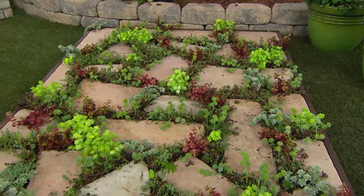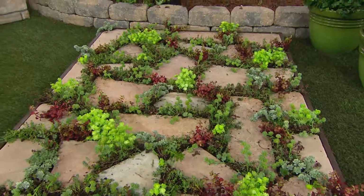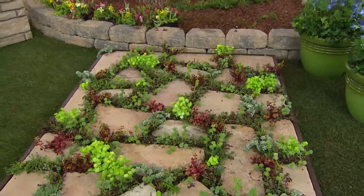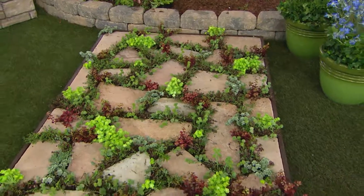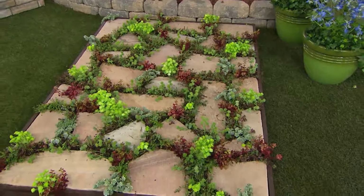What looks to my eye, William, you're the expert. To my eye, that goes, I can't do that. I don't even know how to do that. Where do I put the seeds? How deep do I plant? Do I use a certain kind of soil? All you do is lay it down. That's the cool thing about it.